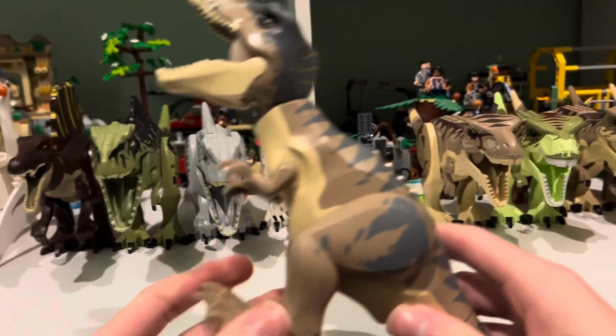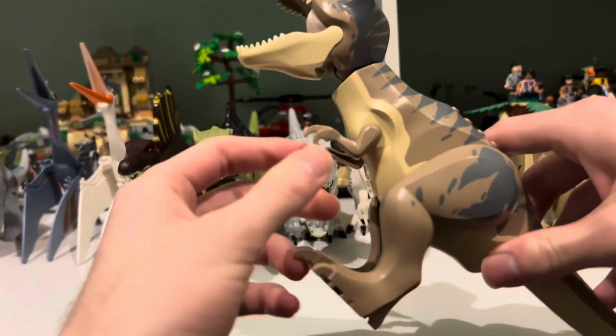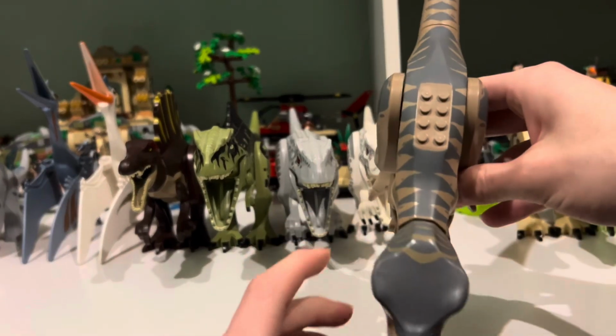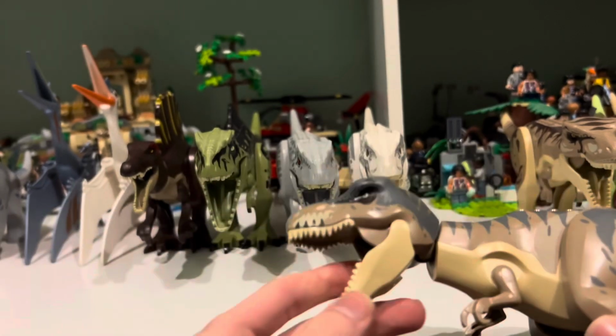And then we have Rebirth T Rex. A bit more disappointing than the original T Rexes because it doesn't have the painted toenails or the jaws. But still, I think it's really cool, especially when you look at it from above. It's like, ooh, it's a grey-brown striped T-Rex. It just looks so awesome.